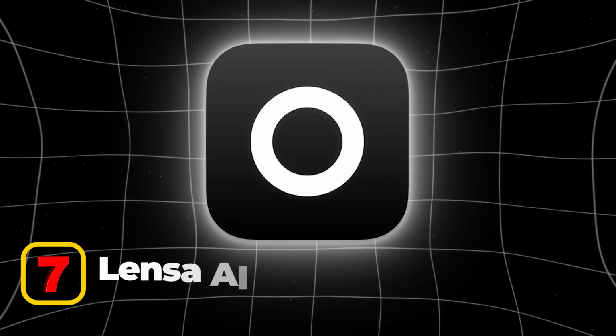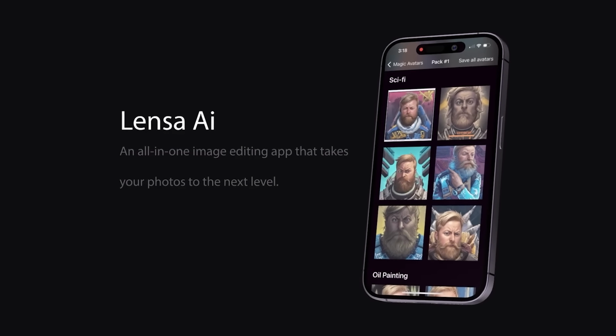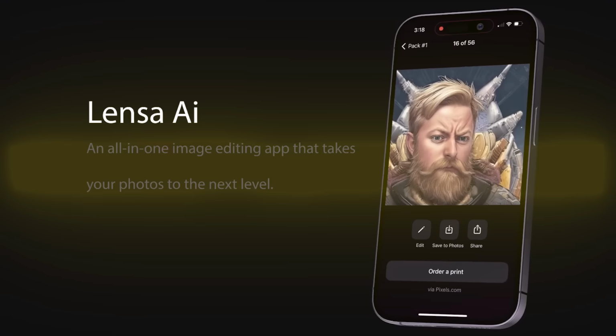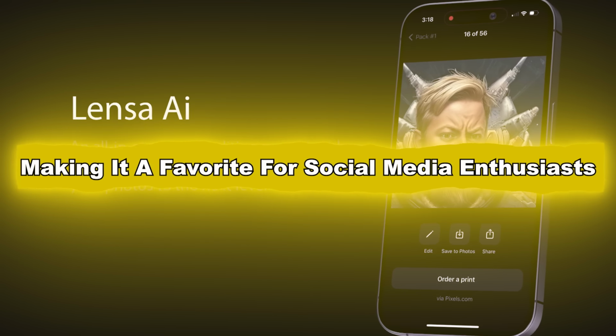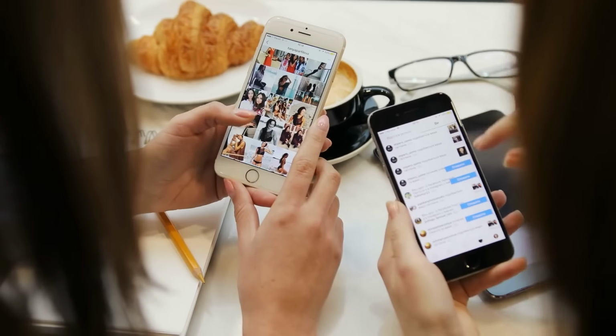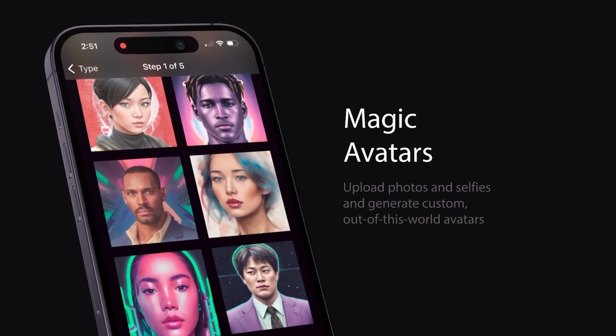7. Lensa AI. Transform your photos into stunning works of art. Lensa AI offers precise editing tools, artistic filters, and easy background adjustments, making it a favorite for social media enthusiasts. Whether you're touching up a LinkedIn profile picture or creating Instagram-ready content, Lensa AI ensures your photos always shine.